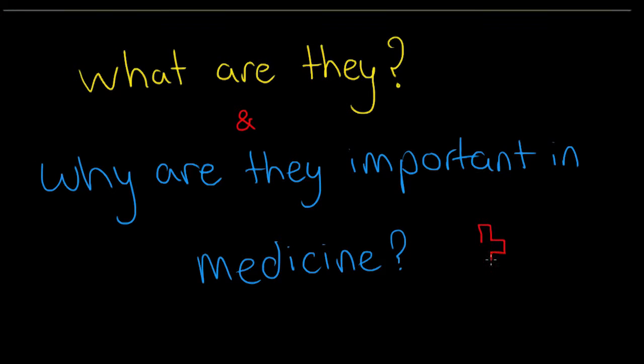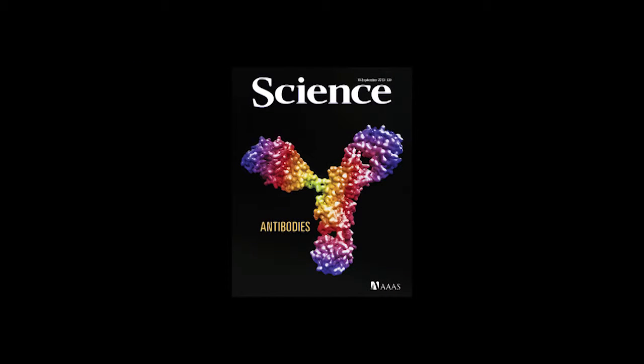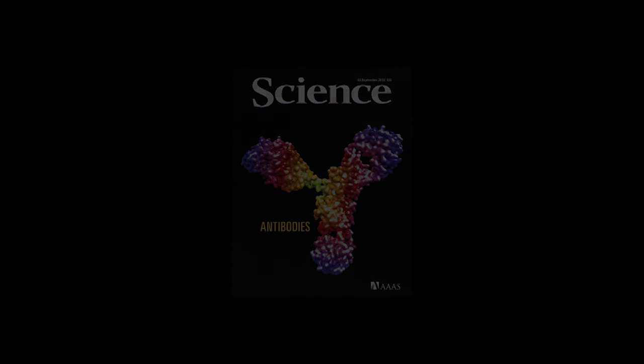Before we begin, actually, there was a special issue of Science magazine last month that covered monoclonal antibodies, and I think you guys should check it out. You can find it at the library at MCBHS or stop by Professor Demasi's office. It's very interesting. It talks about how the advent of these so-called magic bullets gave rise to modern therapeutics and diagnostics, and definitely check it out.